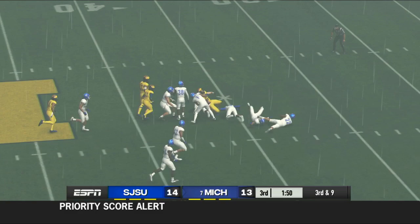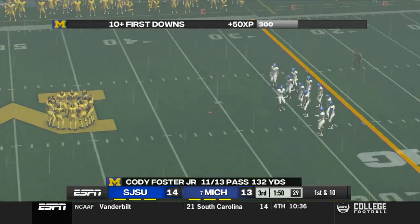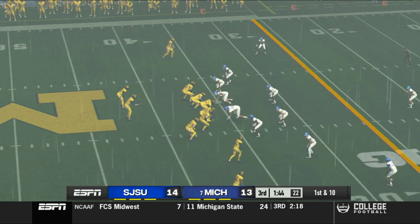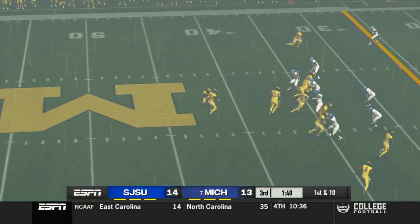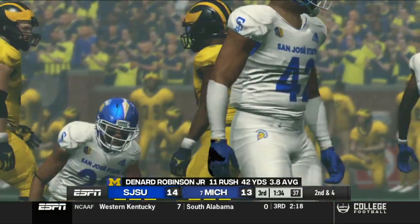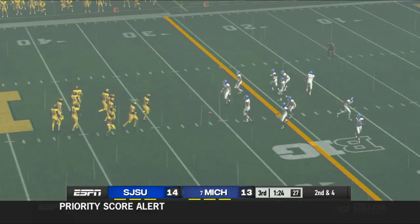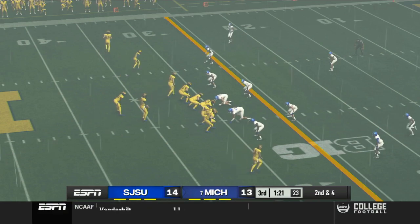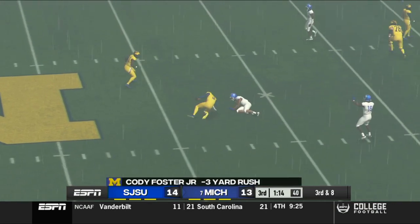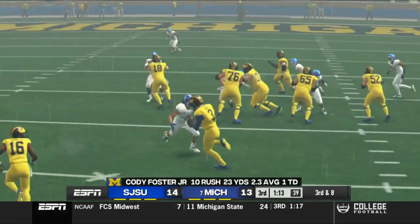Makes the grab past the marker. He's taken down around the 36-yard line. First down, 10 yards to go. Ball on the 36. Brought down after a nice run up the middle. Field. I like how the defense got all up into that option to disrupt it. The offense looks a bit unsettled after losing that battle.